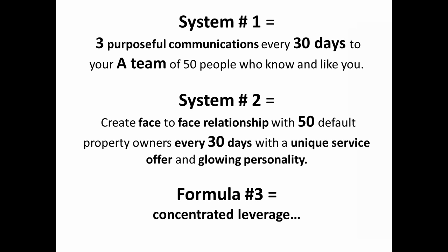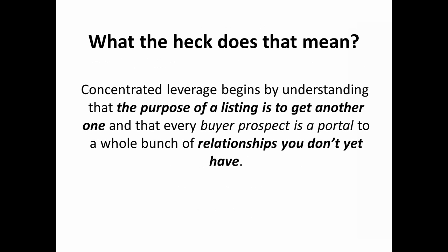So I just gave you guys 3 powerful ideas, right, that don't cost money. I mean, if you don't have a newsletter, you can make one. You probably have to go buy one, but they're not super expensive. They're out there, but you can get good deals, right? So concentrated leverage, by the way, just begins by understanding, again, the purpose of a listing is to get another one. Every buyer prospect is a portal to a whole bunch of relationships that you don't yet have.